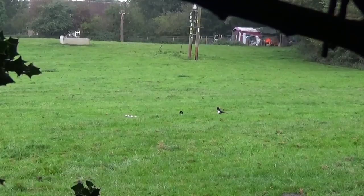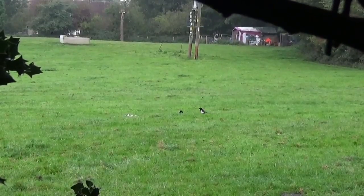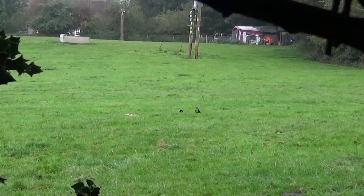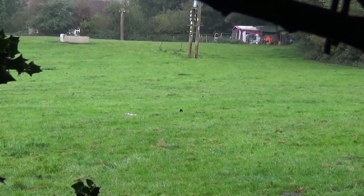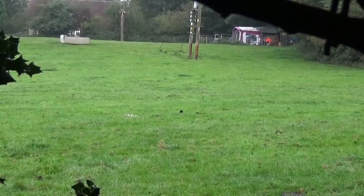I'll get myself on aim. Moving in closer, nice and still. There you go. Like I said before, 30 yards, .177 pellet, nice rested shot. No problem with dispatching that bird cleanly.